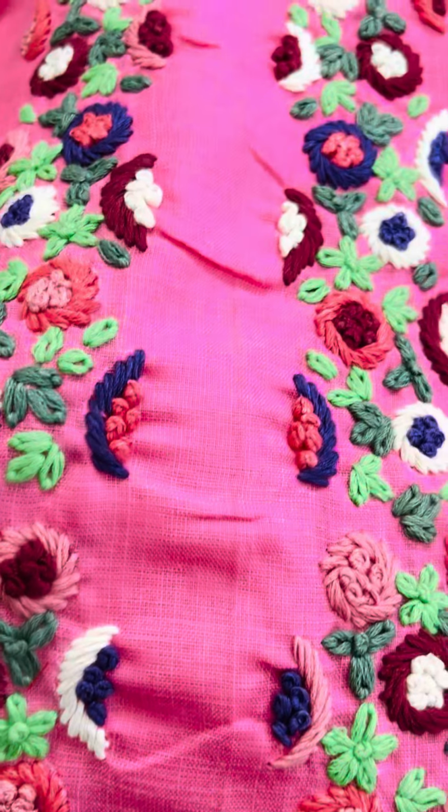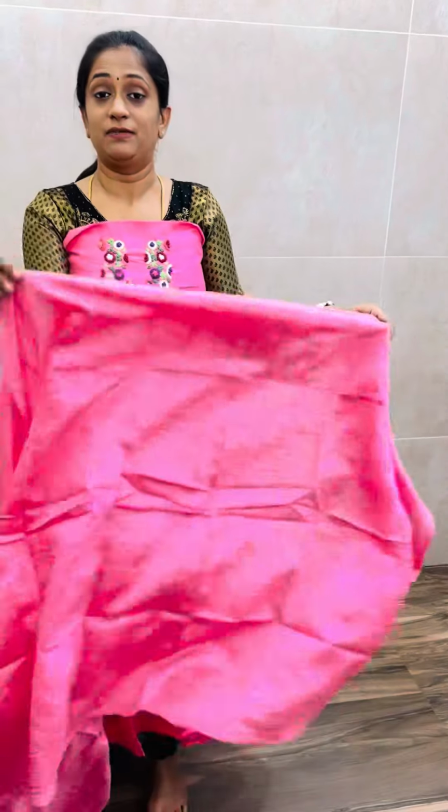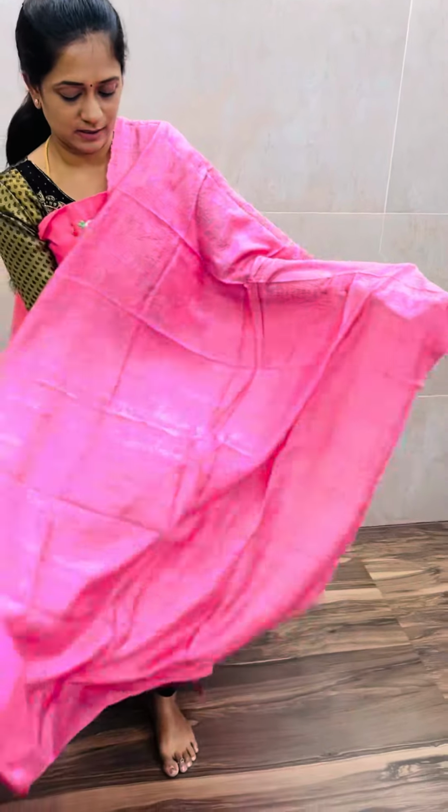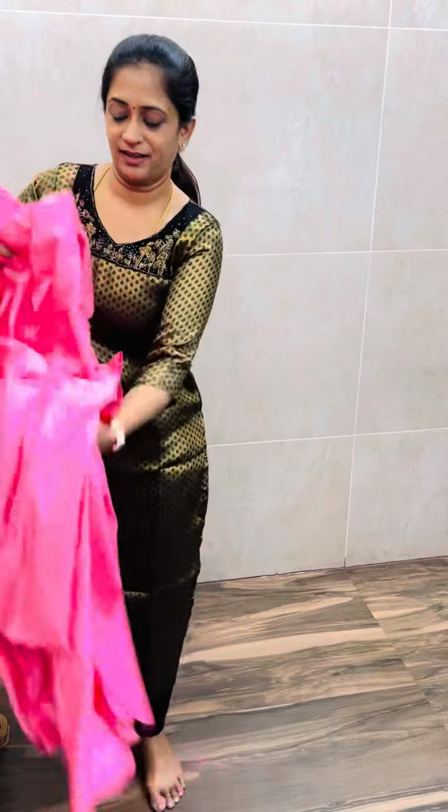And next, premium linen. Premium linen fabric with complete multi-color thread embroidery work, and a soft silk dupatta with a complete weaving. Dupatta vandu plain kedaiyadhu, soft silk lae vandu chinna chinna weavings and sequence work irukka mari dupatta. And the same color la cotton bottom, top vandu linen cotton, bottom vandu plain cotton, dupatta vandu soft silk. Just a 999 free shipping.